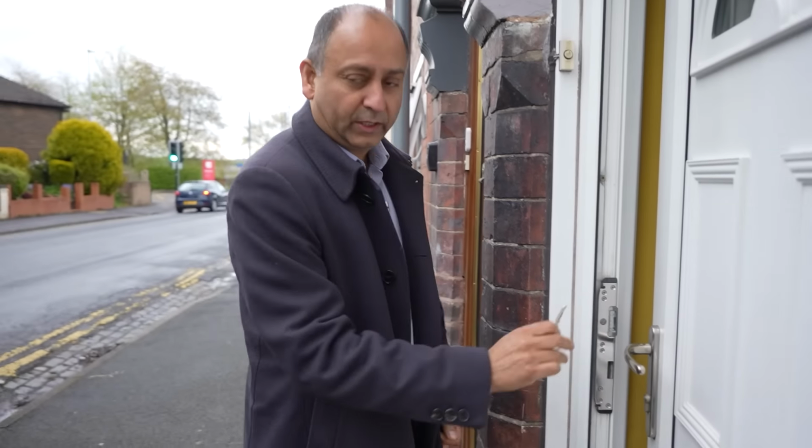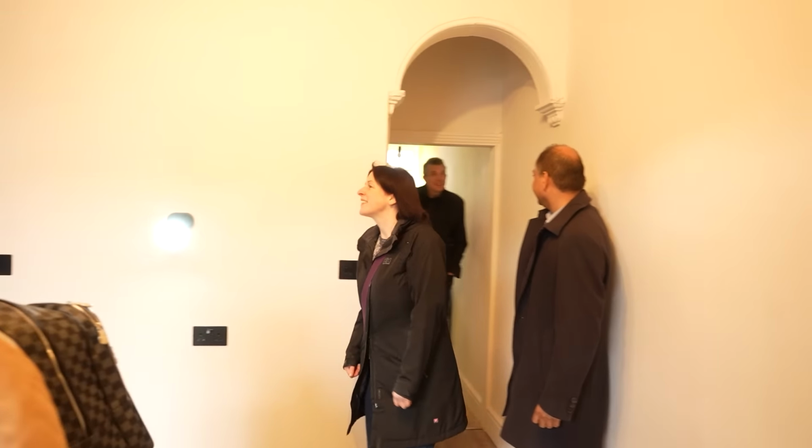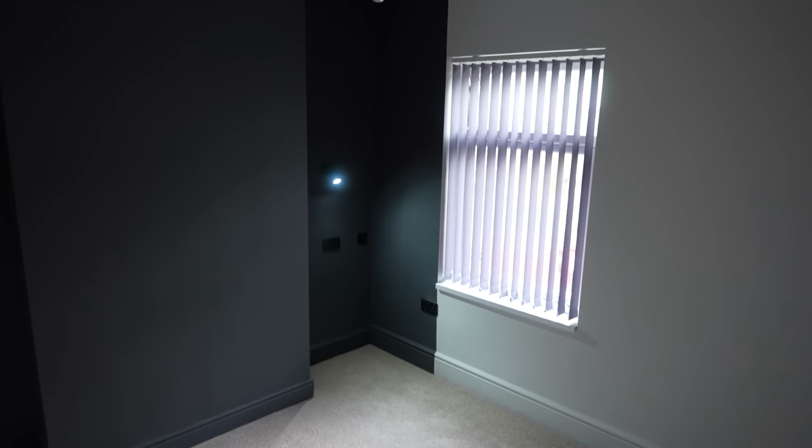Come on in, guys, come on in. So here we've got our HMO student let, fully refurbished, and you've just seen what state these properties can be in, and now you can see the state that this property is in now.